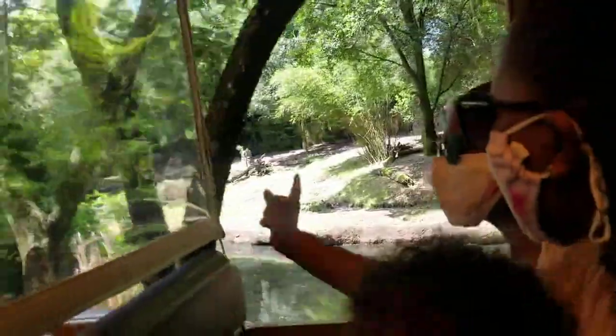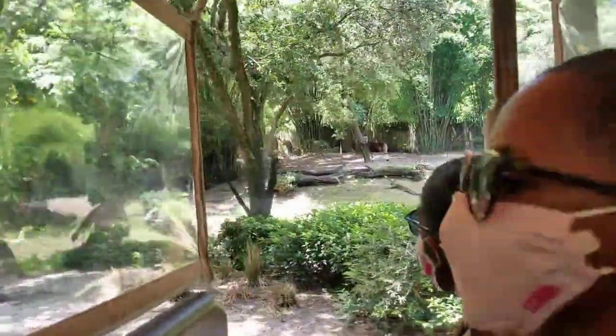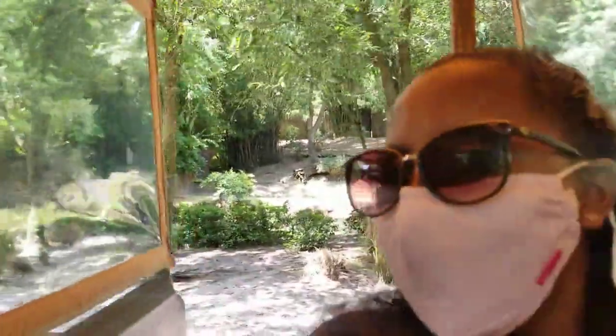First thing I see is to the right. Looks like it has zebra stripes down its backside. That is an okapi. It's more closely related to the giraffe though. It's native to the Congo area of Africa. And they have a nickname for the okapi. They call it the forest giraffe.